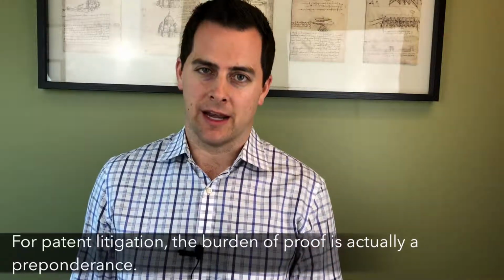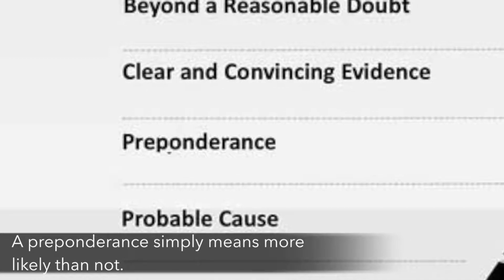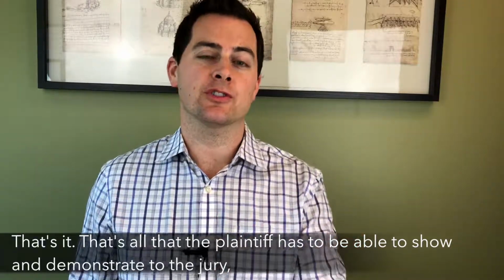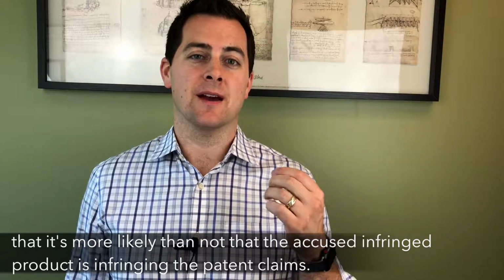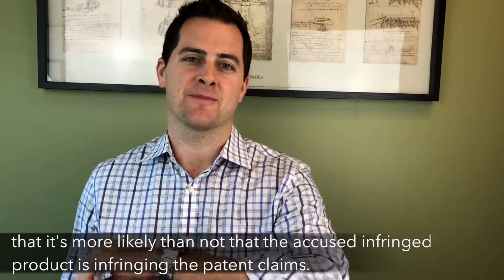For patent litigation, the burden of proof is actually a preponderance. A preponderance simply means more likely than not. That's it. That's all that the plaintiff has to be able to show and demonstrate to the jury, that it's more likely than not that the accused infringed product is infringing the patent claims.